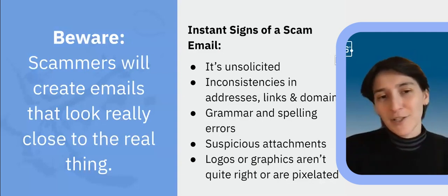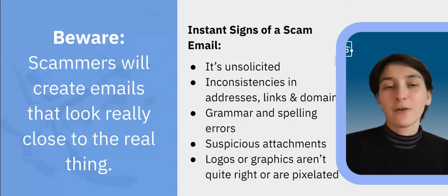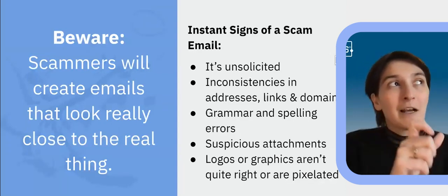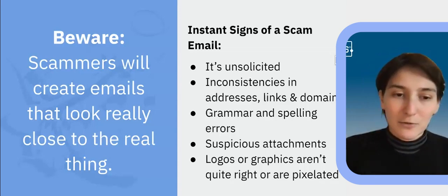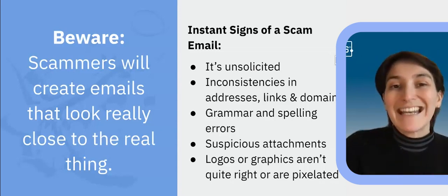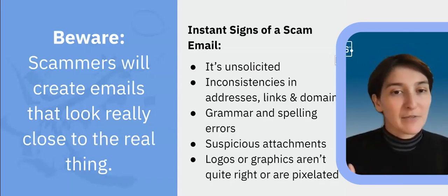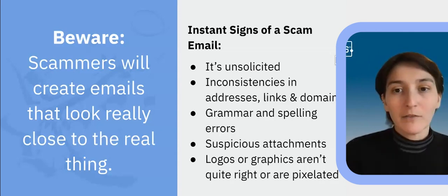Again, be aware, just like with calling, that scammers can create emails that look really close to the real thing. Either they create an email address that very closely follows the actual address or URL of a real email, maybe with a small difference. They can also change the name on the account to look like it's coming from somewhere else, and we sometimes can't see the actual underlying email right away. So being aware of this.